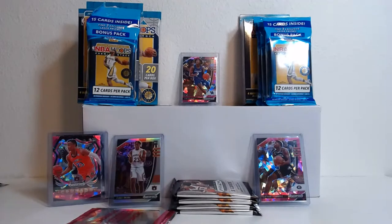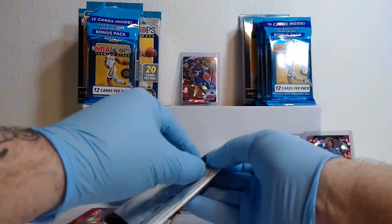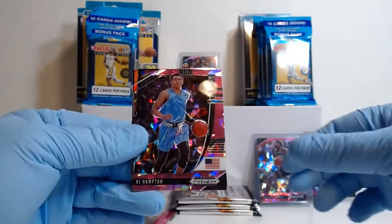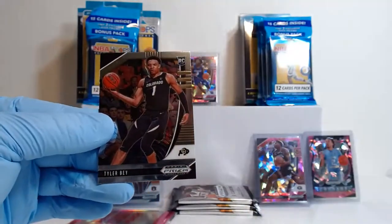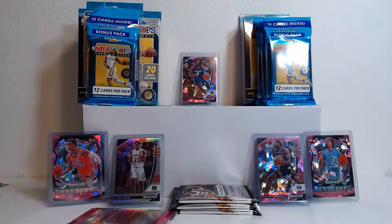Waiting on the Wiseman and the LaMelo Prizms. Be nice to see a good numbered one. Tyrese Haliburton, RJ Hampton, pink cracked ice. Our second silver Prizm, Jahmius Ramsey, Daniel Oturu base, and Tyler Bey. Three packs left, then on to the auto pack.